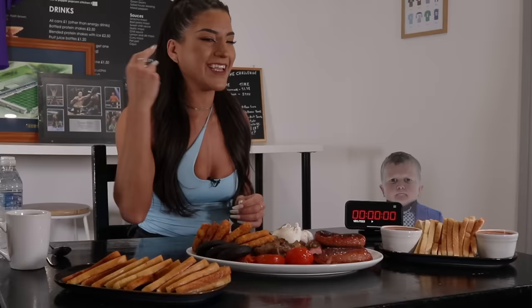Let's get into some Builder's Breakfast. Right then, guys, 45 minutes to complete, but if I manage to do this in under 15 minutes, I will get free food for life. So that's the goal today. Without further ado, this is the Builder's Breakfast Challenge at the Fresh Kitchen Co. in Saltney. 3, 2, 1, let's go.